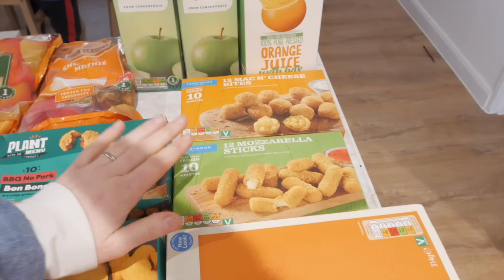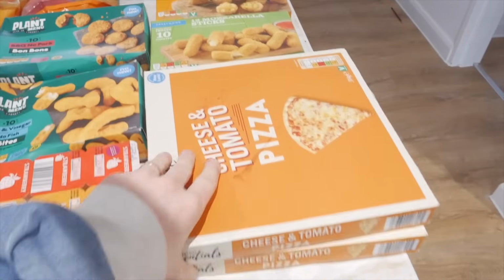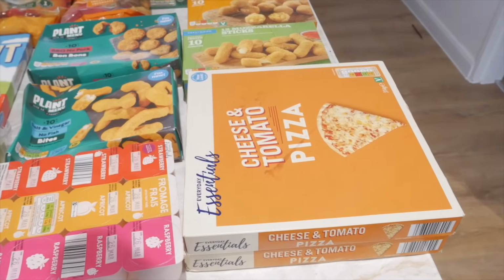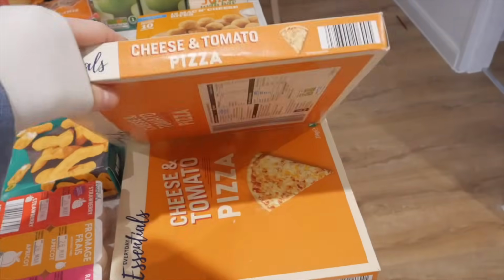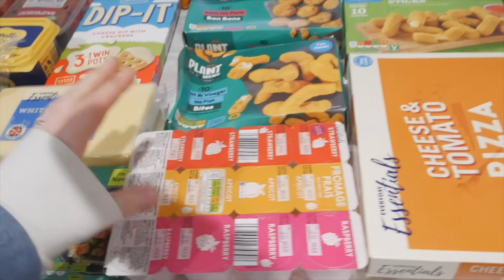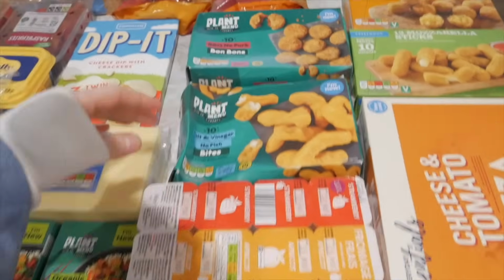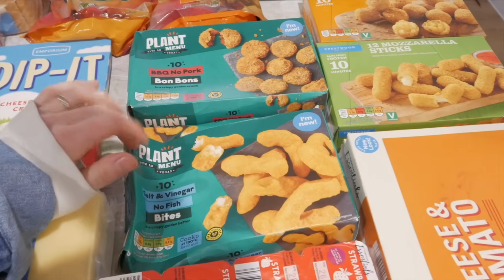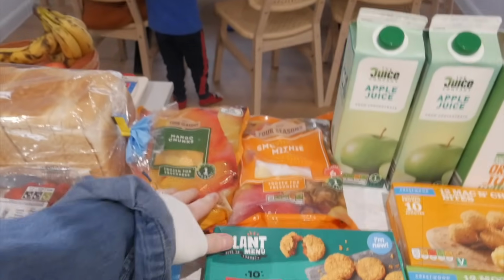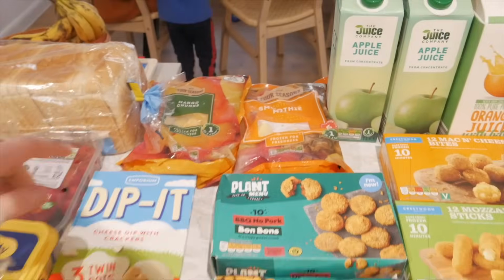We've got mac and cheese bites, mozzarella sticks, 2 pizzas. I was going to make my own, but on the day, it's going to be too stressful for me to make my own pizzas. And these were only 75p each, which is mental to me. These aren't for the party, but some more yogurts. These are for the party. We've got some fish nuggets, I guess, and some bourbons. Then some mixed fruit for my smoothies for the week.